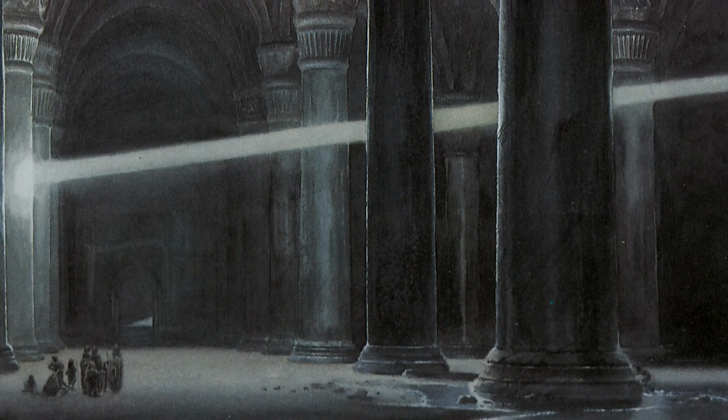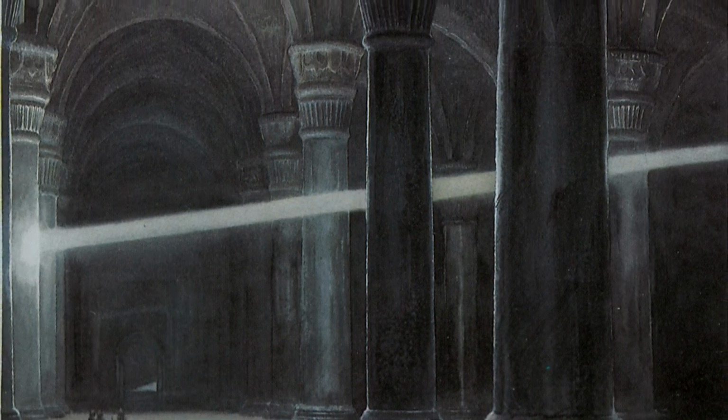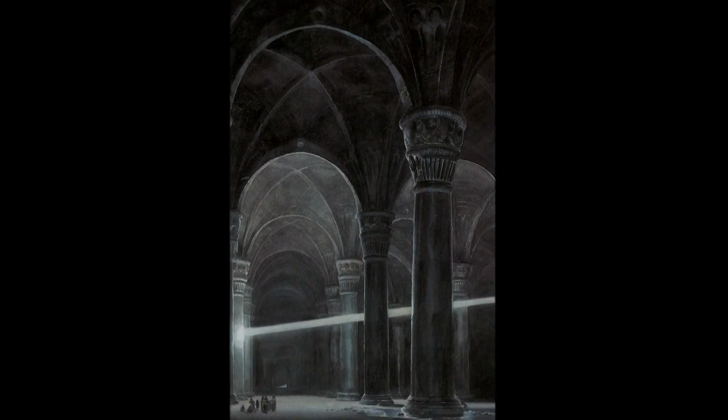We started the design process, paying attention to what we'd actually designed before for Moria, and we really get the impression of these huge spaces, really huge halls.